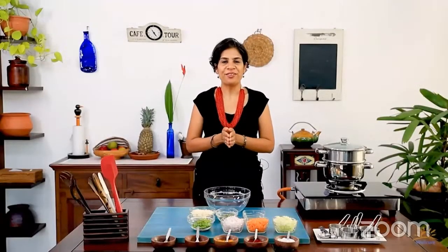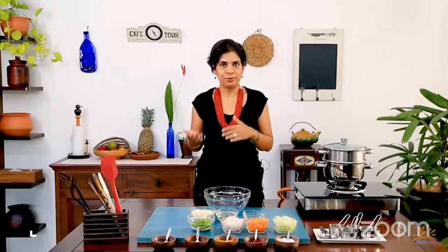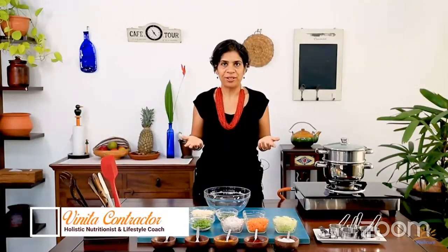Now we come to our favorite snack, a pakoda, which most of us enjoy with a regular cup of chai, but now you're going to enjoy it with a herbal tea. And instead of deep frying it, we're going to do it a completely different way. Secondly, this is called the oil-free, fiber-rich pakoda.